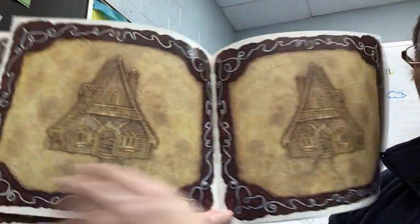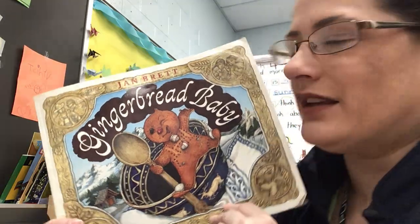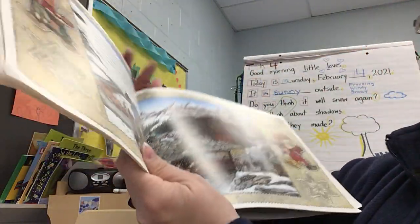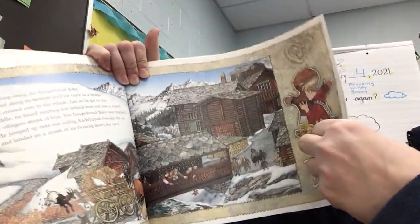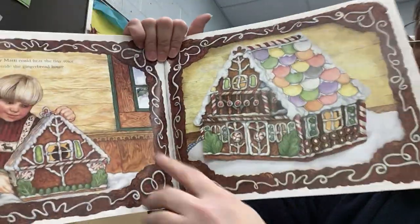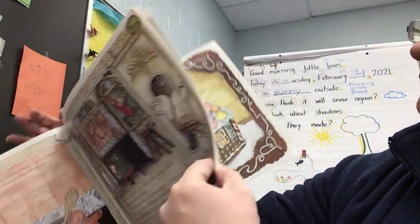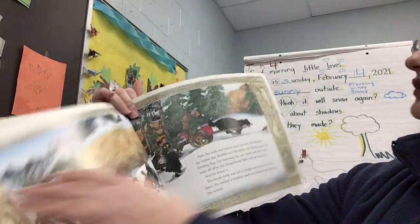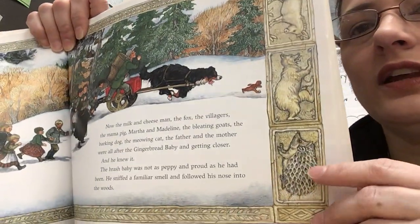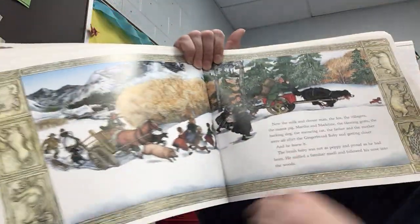The end. Wasn't that a fun story? You know what my favorite part of this story is? I love the illustrations. On all the pages, it looks like there's cookie cutters, and at the end, it looks like there's icing. Isn't that cool? Jan Brett always does a beautiful job with illustrations. Here, it looks like stone or wood cutouts of different creatures.